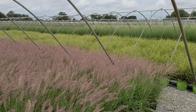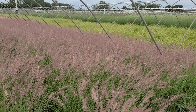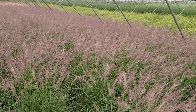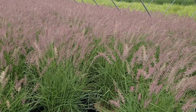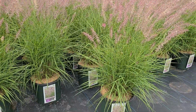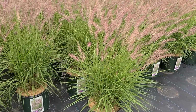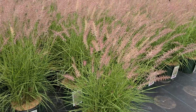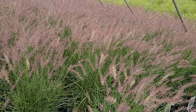Lots of really good plants, including, as you see, some really gorgeous grasses. Take for example this beautiful variety of fountain grass that's called Pennisetum Karley Rose. Now this is one that really sets your garden apart, because this is one that starts to flower earlier and lasts longer than most of the other fountain grasses that we grow here in the nursery.